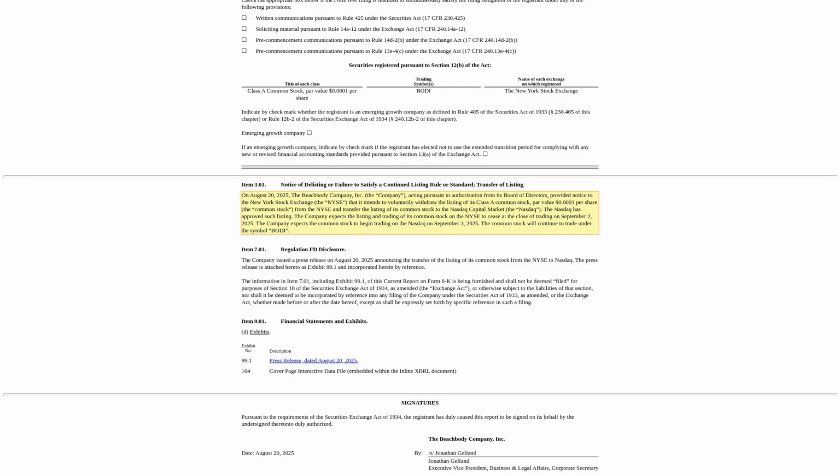This means that starting September 2nd, their stock will no longer be traded on the NYSE. And the very next day, September 3rd, their stock will start trading on the Nasdaq, still under the same ticker symbol BODI. This is great because it means investors don't have to relearn a new symbol.